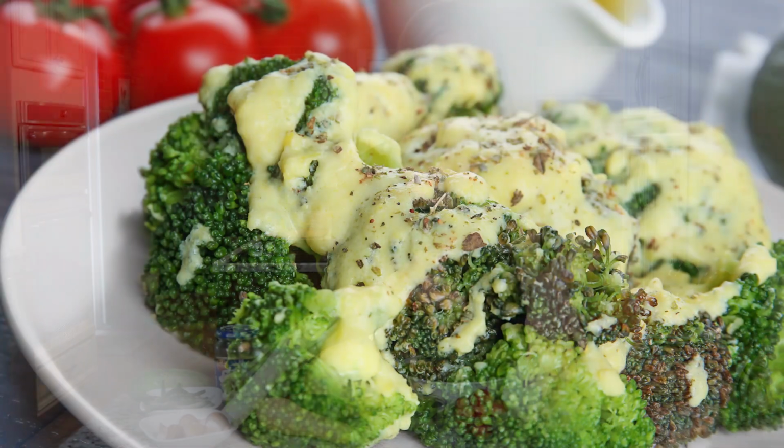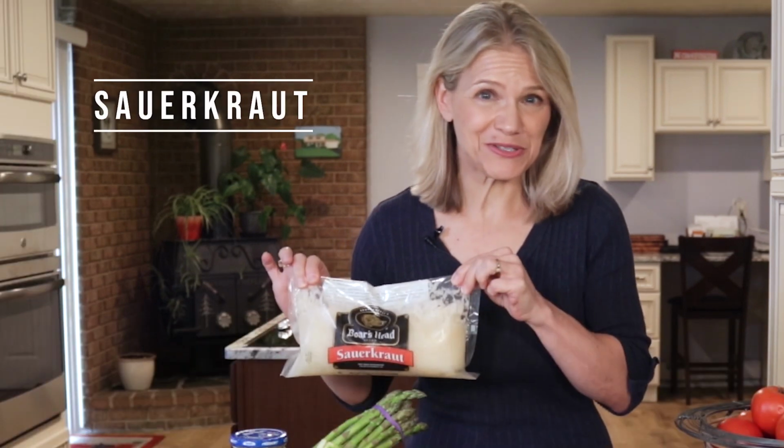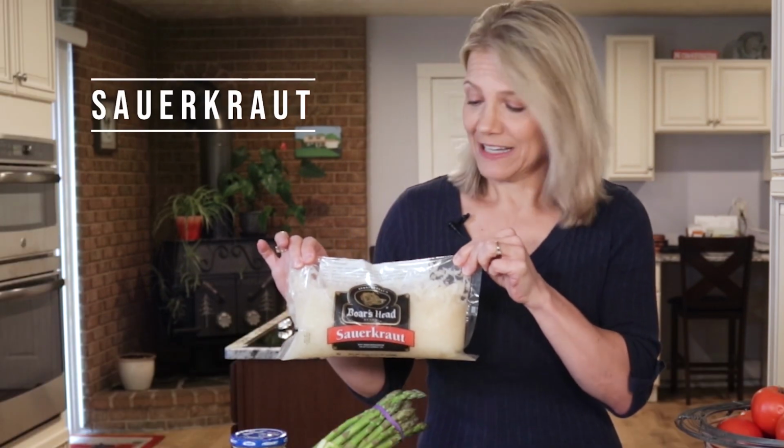My husband likes broccoli with Alfredo sauce on top, but you can simply prepare it with butter and get the added fat benefits that way. Cabbage is also a cruciferous vegetable, and I could have easily added it to my list of 17, but I opted to add sauerkraut, which is fermented cabbage.